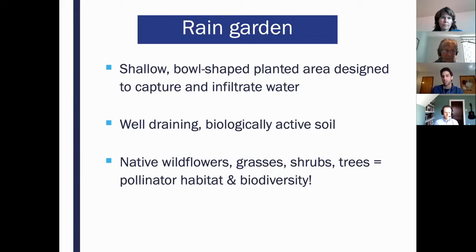And what vegetation is in your rain garden is completely dependent on the situation and what you like. There are some rain gardens where trees are appropriate, but if some people don't want trees in their rain garden for whatever reason, then you can do it.